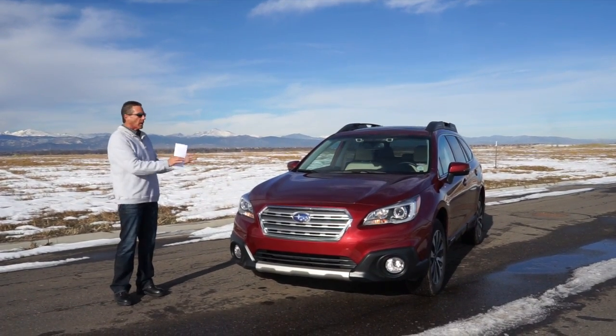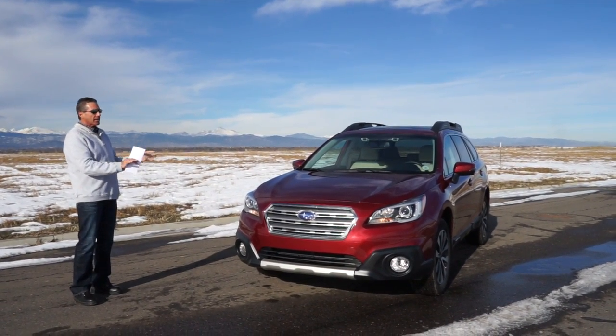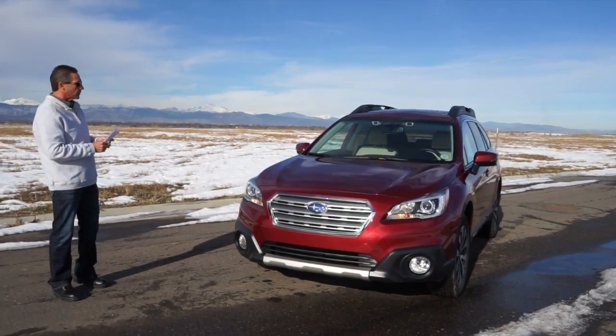Let's go through the car. We'll walk around some of the changes for 2016. They redid this car in 2015. Not a lot of differences in 2016, but we'll talk about some of those right now.